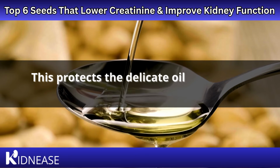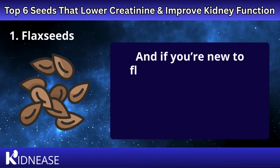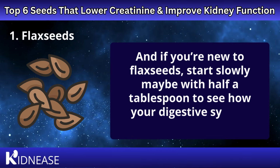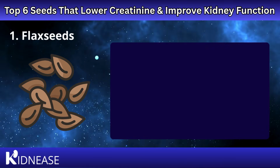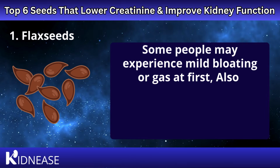If you're buying ground flaxseed, make sure to store it in an airtight jar in the refrigerator. This protects the delicate oils inside from turning rancid. And if you're new to flax seeds, start slowly, maybe with half a tablespoon, to see how your digestive system reacts. Some people may experience mild bloating or gas at first.